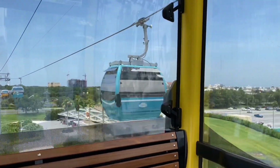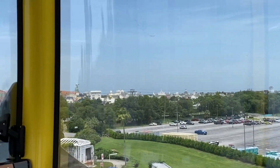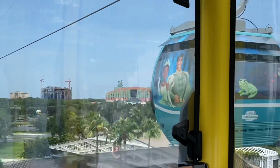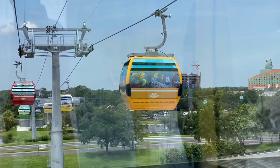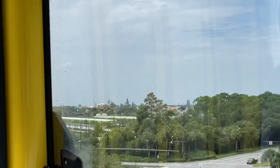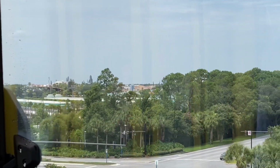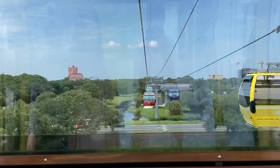There's the Boardwalk, Beach Club, Swan and Dolphin Hotel. They're building a new tower hotel over there. Looks like Cornell Springs Tower, new hotel. There's Star Wars Land. There's the Chinese Sea Runway Railway. And there's the Tower of Terror and Rock 'n' Roller Coaster.